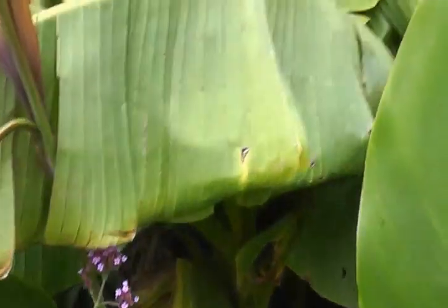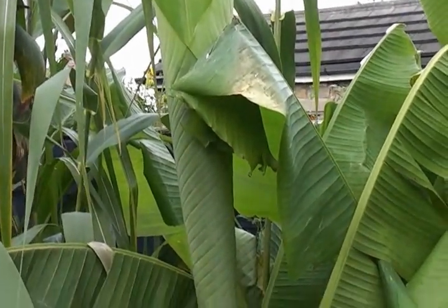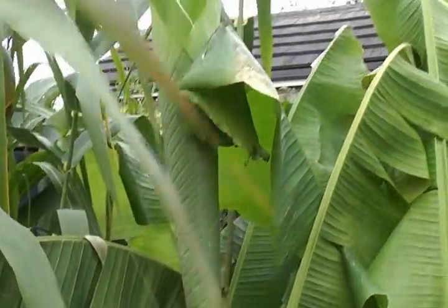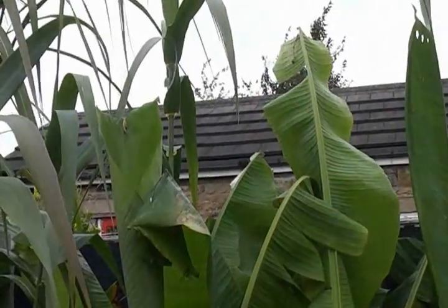Musa basjoo, which I've had for several years now. It hasn't grown much at all really this year. I can't say it's grown any height at all, maybe a few inches if that. It's only just getting over the fence. The tallest leaves are about 6.5 foot.